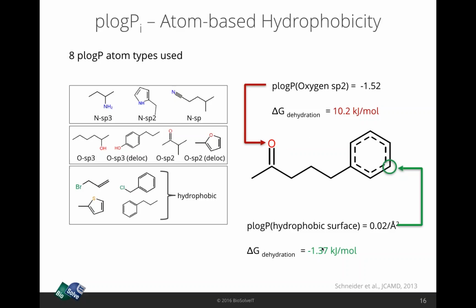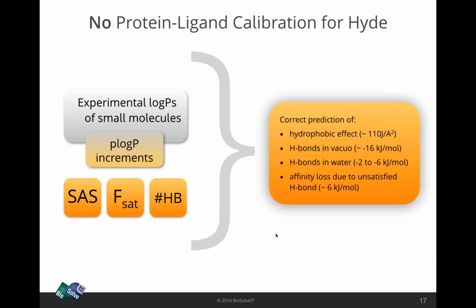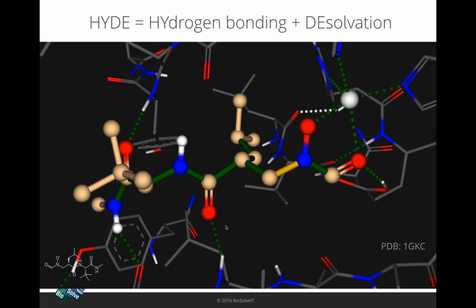This is also called the hydrophobic effect, as everyone knows. And with this rather simple concept, with those p log p increments, the solvent accessible surface, the saturation factor, and the number of hydrogen bonds, we can correctly predict, for example, the hydrophobic effect or the quenching of a hydrogen bond from vacuum to water, or the affinity loss due to an unsatisfied hydrogen bond. And this is most important for our affinity calculation to give the compounds the right order in which you should be looking at them. So like I said, HYDE is dealing only with hydrogen bonding and desolvation.